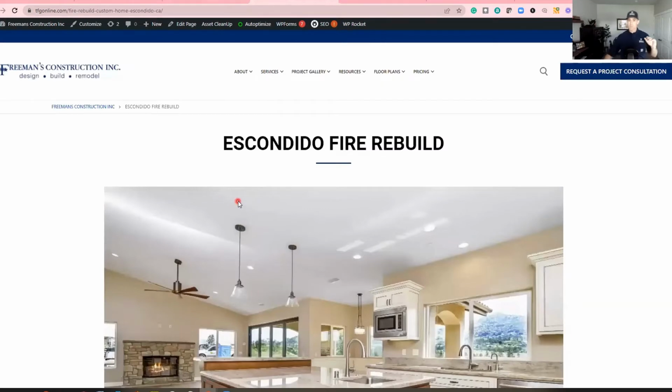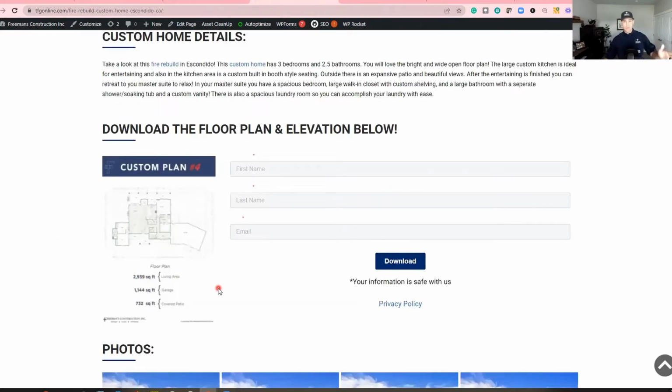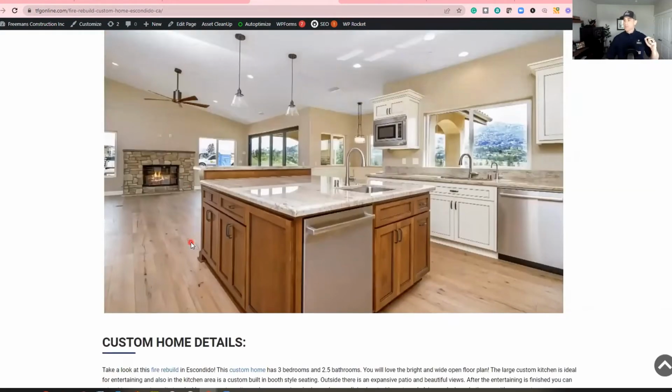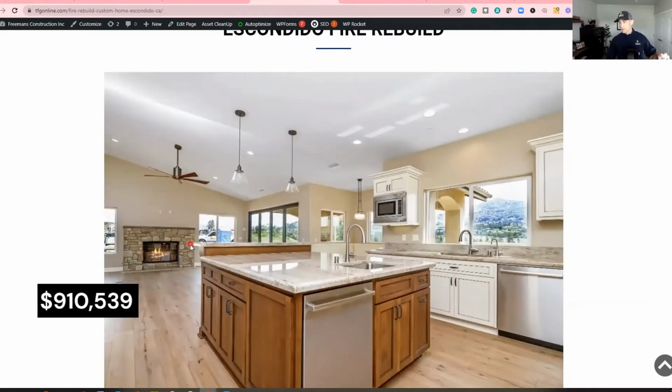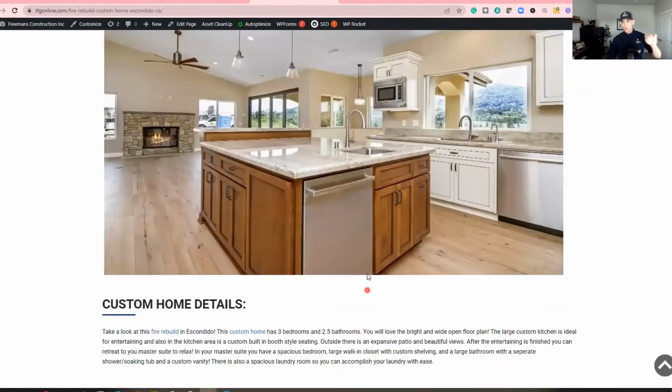All right, so number 4 is going to be our Escondido fire rebuild. So number 4 is a 2,939 square foot home, 1,144 square foot garage, and 732 square foot covered patios, right? The price point on this home, this is a custom level finish. This is the next grade up. So next grade, the price on this is $910,539, right?